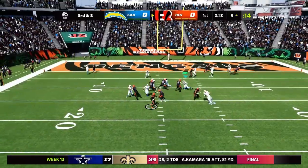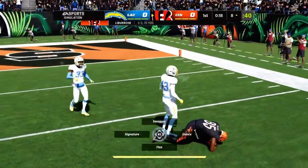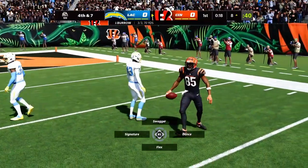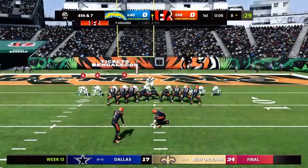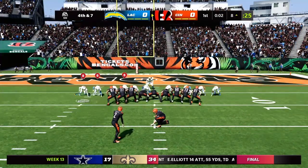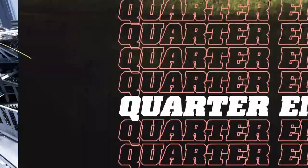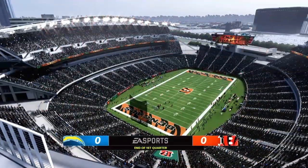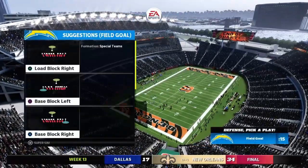Out of the gun, it's Burrow. Good defense holds him to only a yard, and it'll be 4th down. We hear so often how tackling has become almost a lost art in the NFL game, but it's so important to tackle well on these receivers, especially in a play like this one. 3rd down, they gave him the underneath stuff. You got to go and make the tackle right away. We're scoreless after 1.